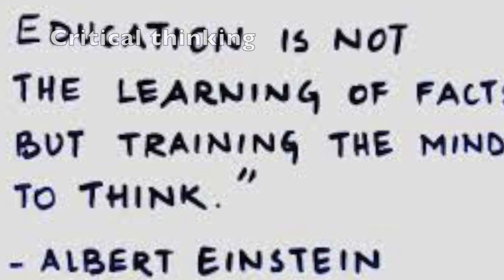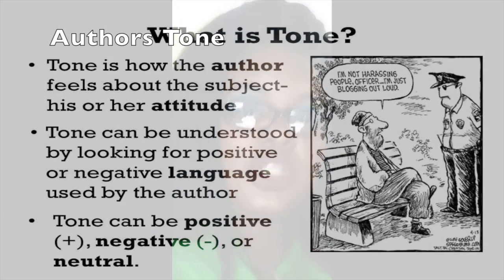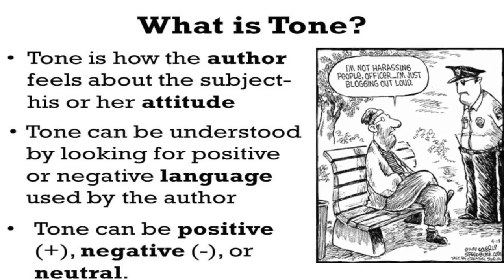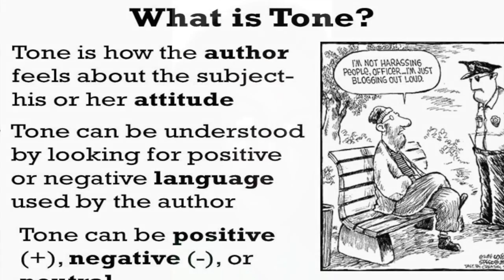And lastly, we have critical thinking. Critical thinking is all about reading in between the lines. We use author's tone and bias to help us determine what the author is trying to say in the reading. An author's tone is looking at the choice of words that the author uses in the story, to understand what the author is feeling. That way you can see what the author's attitude is towards the story through the author's choice of words.